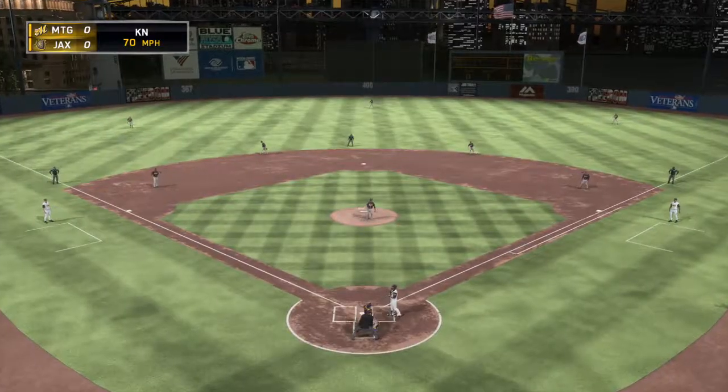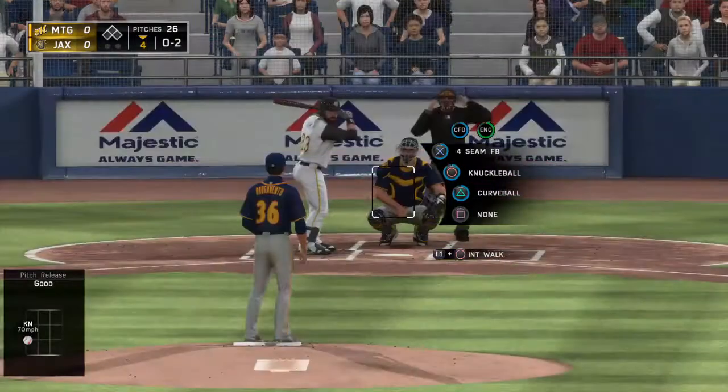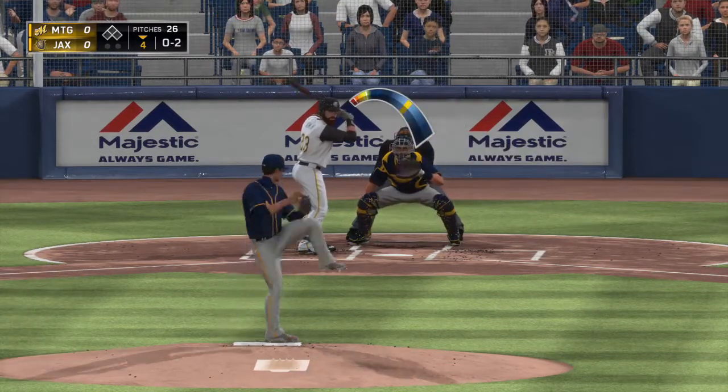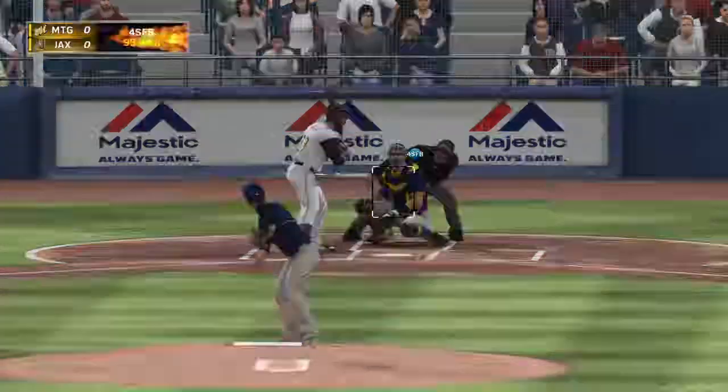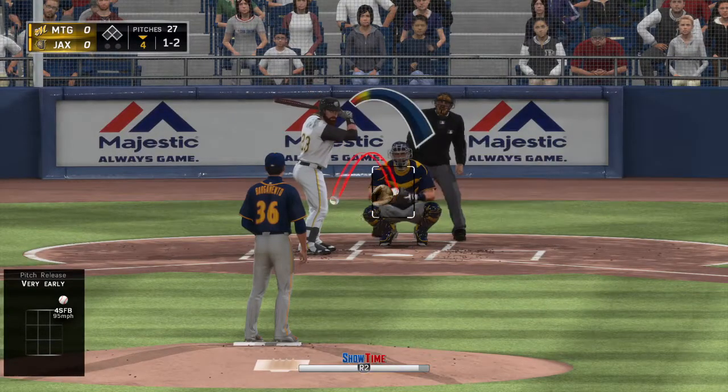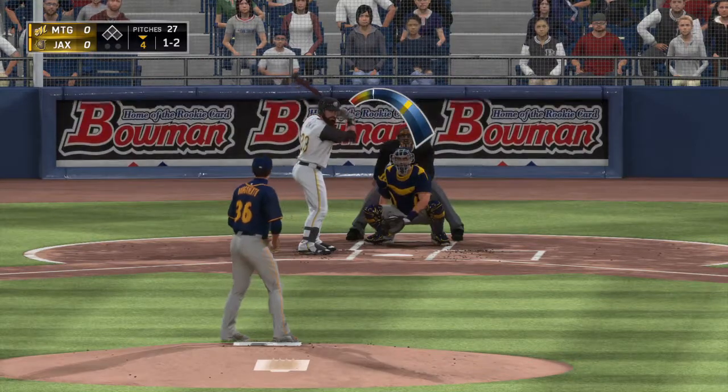Oh, good spot. On the black for strike 2. Not much to shout about for either team here as we start the 4th inning. 0-0. Yeah, I think we kind of knew that pitching might take the upper hand here. 1 and 2. Maybe not to this extent, but both guys have really thrown the ball well.